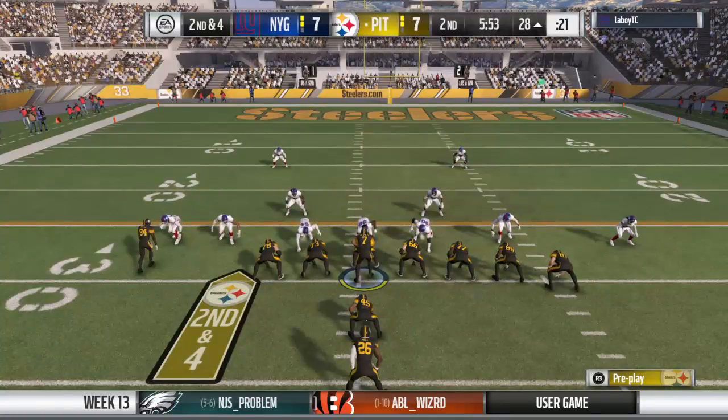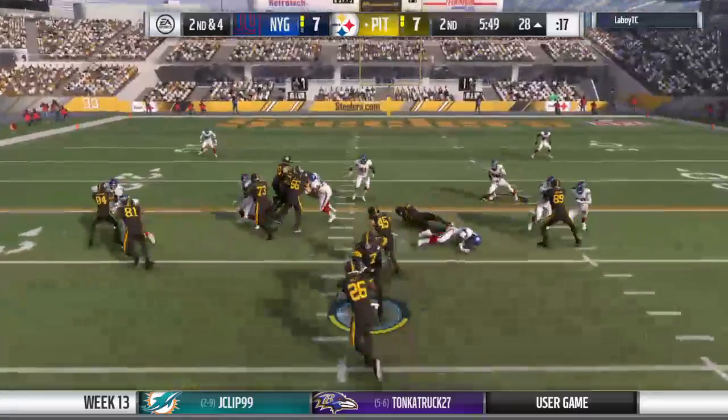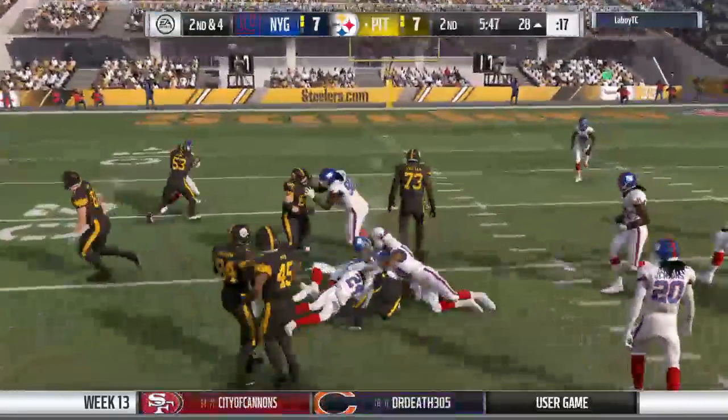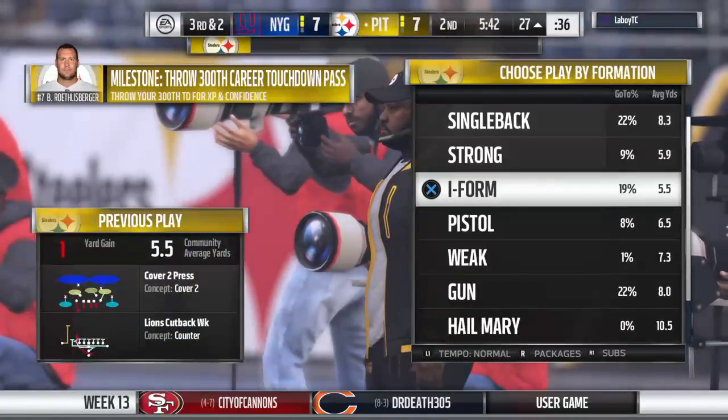Here we go. 180. Check. 91. 91 is the right. On 2nd down, it's Bell. And he'll get this one down to about the 27. Just a gain of a yard there, and now it'll be 3rd down.